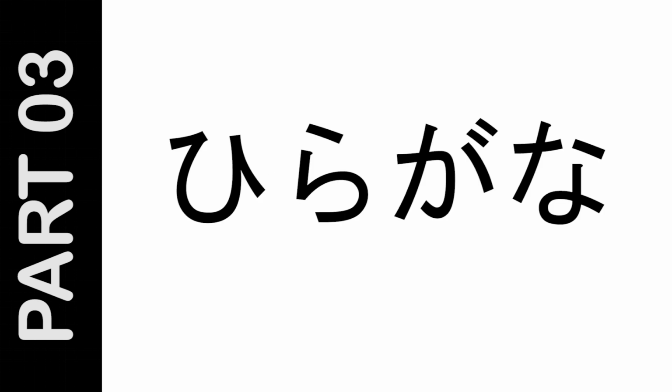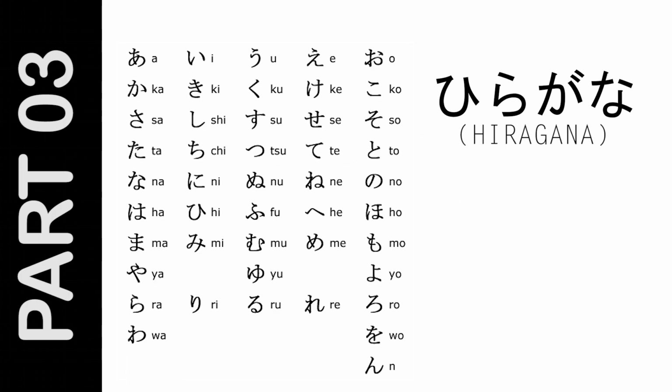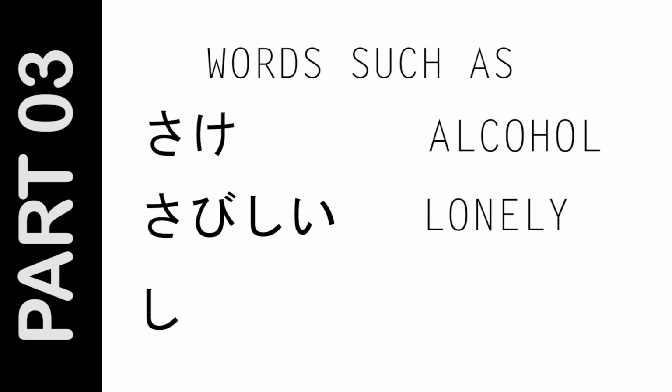Part 3. Speaking of spelling things, Japanese has an alphabet just like English does, called hiragana. Any and all words of the Japanese language can be spelled with hiragana. Words such as sake, sabeshi, and shi can all be spelled out with hiragana.